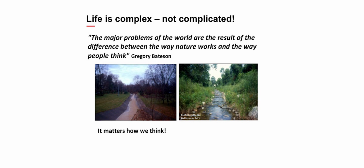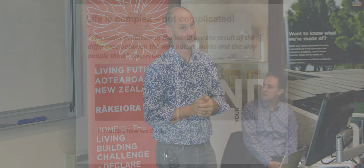The major problems of the world are the result of the difference between the way nature works and the way people think. It didn't used to be that case. And this is almost an argument that completely ties in with our New Zealand evolving culture about how do we become indigenous to the places that we live in.